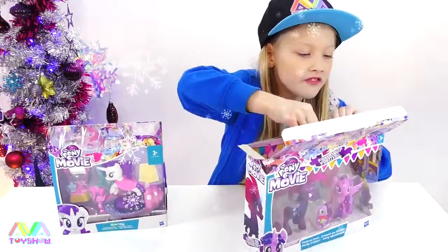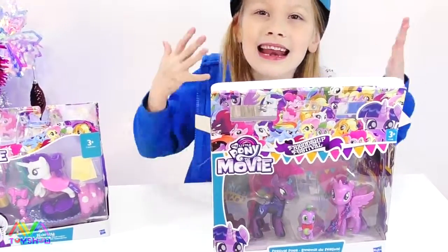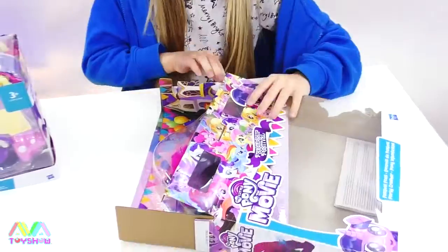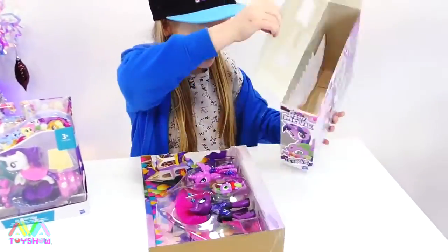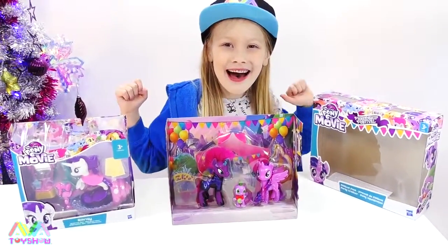Have you watched the movie yet? I have. It's really cool. I really like the My Little Pony range because it's really amazing and really well designed. This is so awesome. In the box for once. I'm so excited to get the toys out.